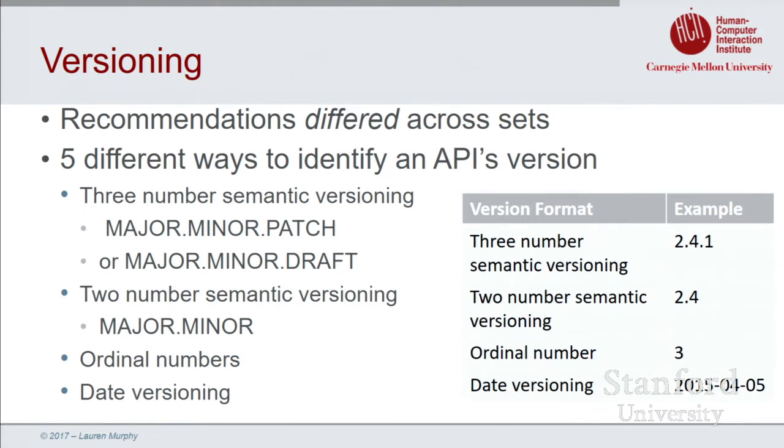Some had the typical 3-level versioning, like 2.4.1, where the last one was either a patch or a draft number. Some just said to use 2. One just said to have a single number, and one said don't use numbers at all, use dates instead.